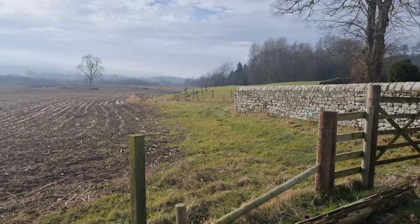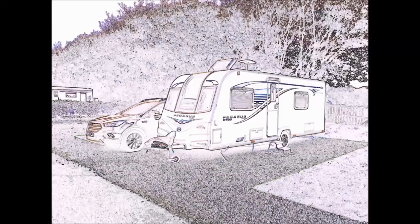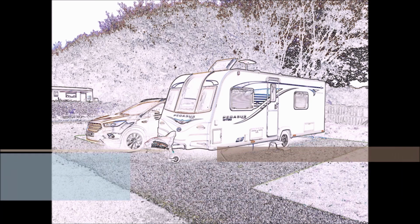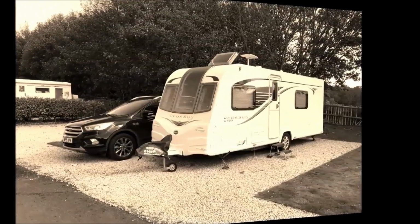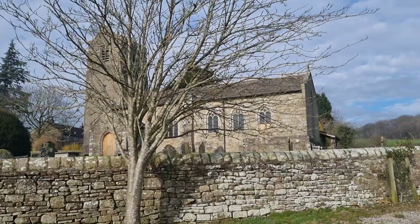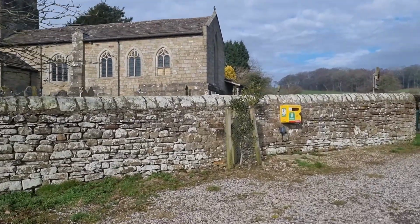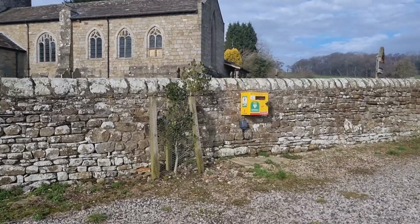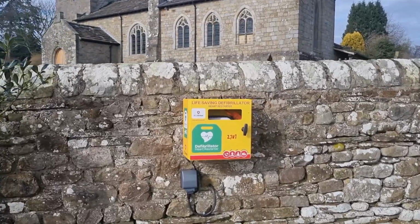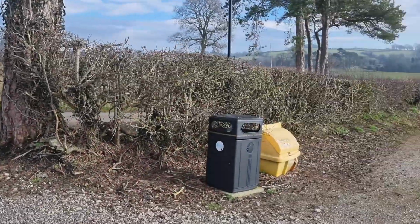Just down the road from our CL, the Bridge Inn, there is a church of St James the Less. A church has been present on this site since at least the Norman era. Most of the present church dates from the 15th century, with elements still remaining from the Norman period and from the 13th century.